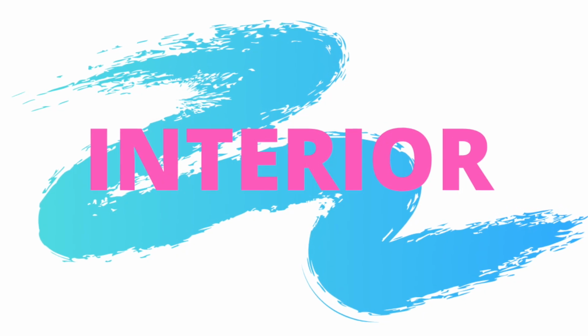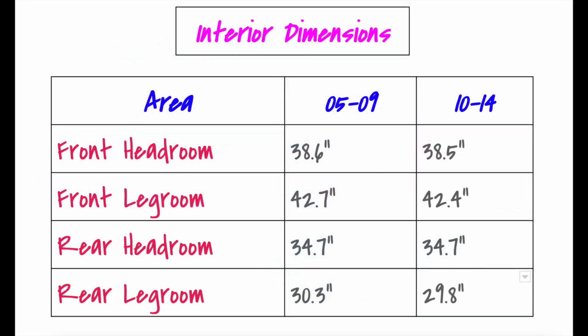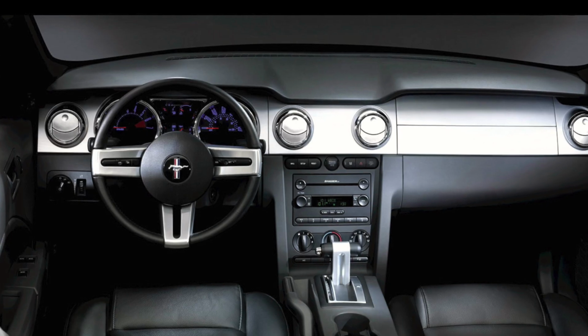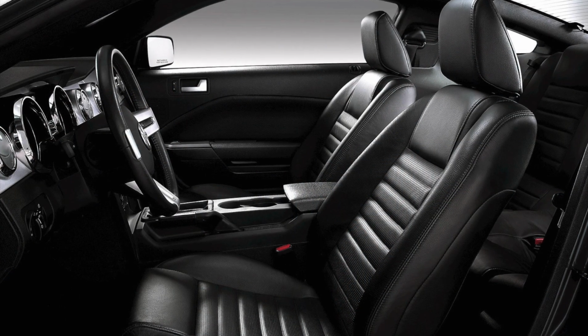The Mustang was said to have benefited by Ford's renewed interest in designing a world-class interior. During the S197 design phase, Ford tripled their investment in interior design, and the overall look of the 2005 through 2009 dash is pretty nice. In fact, Larry Erickson, a Mustang chief designer, said that this is a $30,000 interior in a $20,000 car.